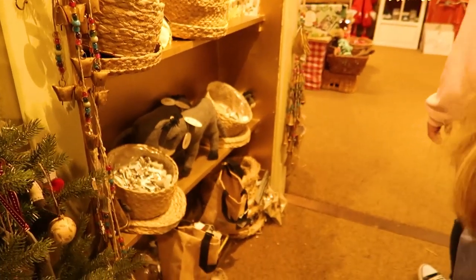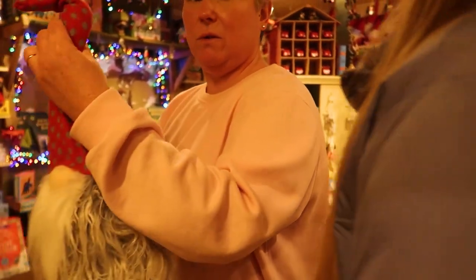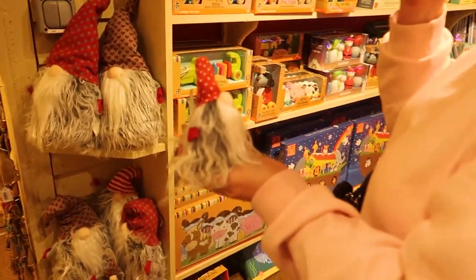Mum, you don't need any more gonks. No. Mum told me just now that she has 17. Go on. Oh, fuck off. I just want that. Please. Why are you giving your baby ones? You don't need an 18th. I do. You don't need an 18th. Please help this woman. He's actually rather sweet. He is rather sweet, but you have 17.